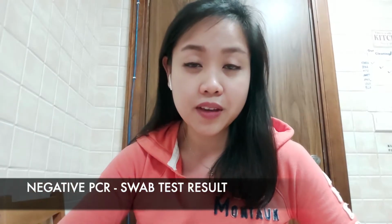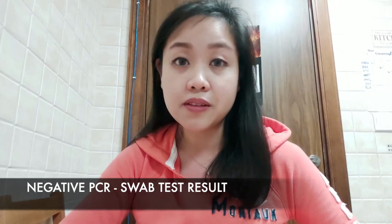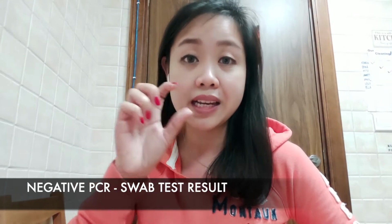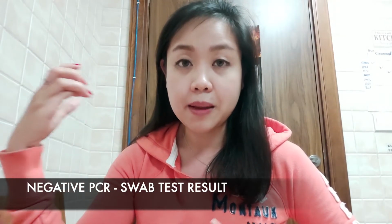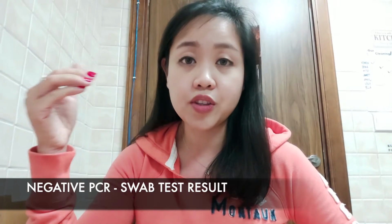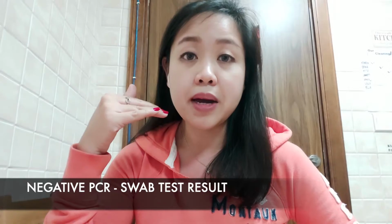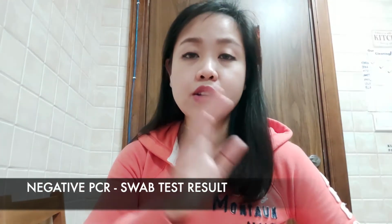Check na nila lahat ng documents. Return permit. Okay na tayo doon. Make sure that you have your swab test. This is very important. Punta kayo sa website ng either Emirates or ni Cebu Pacific kasi meron sila doon ng link na idadirect ka sa website ng accepted laboratories in the Philippines. Pag sinabing accepted laboratories in the Philippines, ito yung mga authorized na laboratories na pwedeng mag-swab test sa inyo na tatanggapin din sa Dubai. Alright?